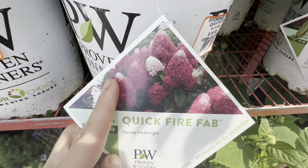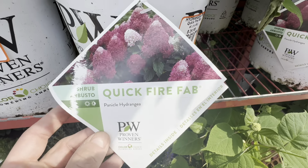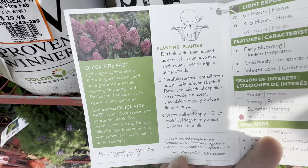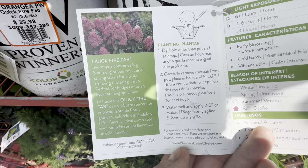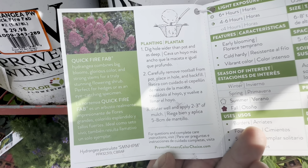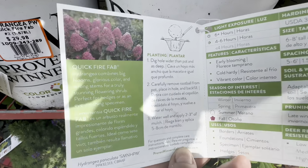Actually, it's a combination of light pink and burgundy. Shrub arbusto. It says details are inside, so let's take a closer look. There is a description for us. Quick Fire Fab Hydrangea combines big blooms, glorious color, and strong stems for a truly stunning flowering shrub. Perfect for hedges or as an eye-catching specimen.